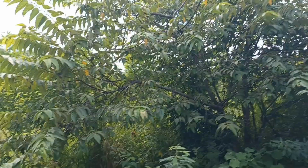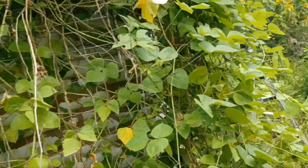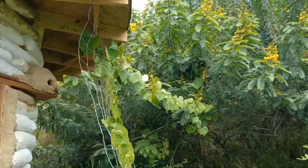And then we're left with just what's edible. We're already getting a harvest of beans prepping to come in. Go around the side. I've got something nice to share with you guys.